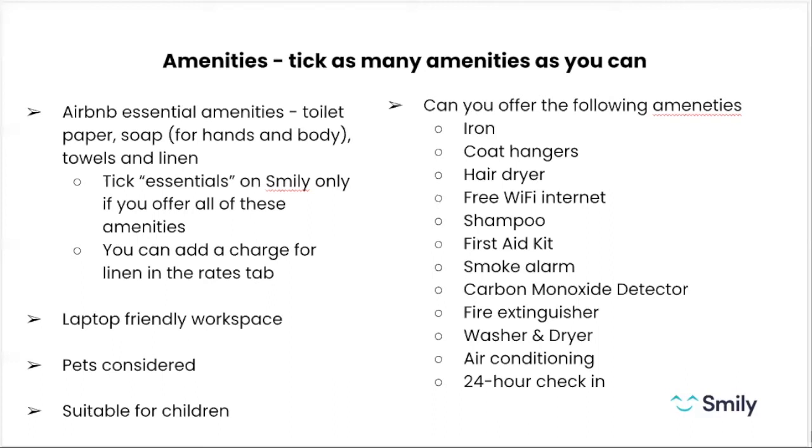Equally, if your property is suitable for children, make sure to tick the amenity saying that children are welcome, because that will open up your property to a lot more searches for anybody traveling with their family.